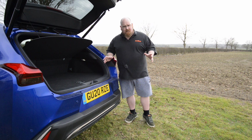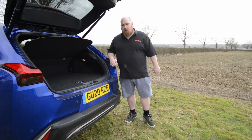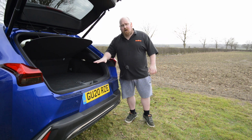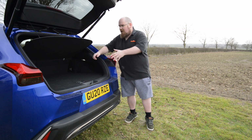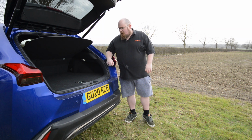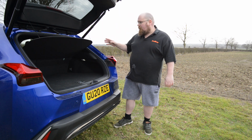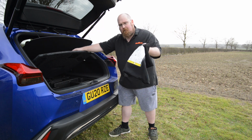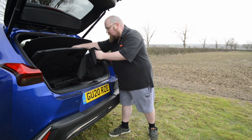Now I'm going to get the negatives over and done with first, and then that way we can move on to the positives of the UX's boot. So the boot lip itself is actually very high up, so if you have to load any heavy items, you've got to navigate it over that high boot lip. Also, we have got this quite flimsy parcel shelf, but I do like the fact that under the boot floor we have got a bag for it, so you don't have to leave it in the garage at home. So that is a nice feature.